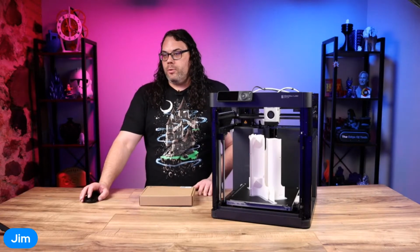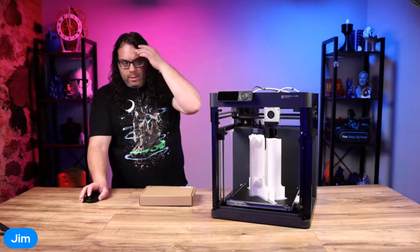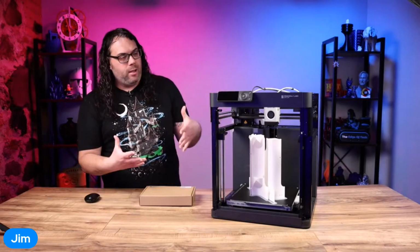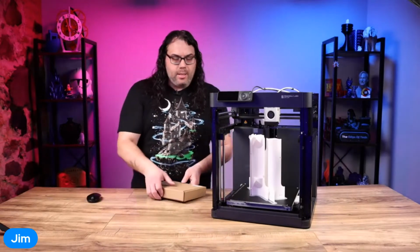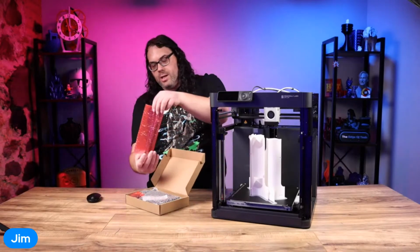Yes, pressure advanced calibration. Yes, it does not have LiDAR. So it has vibration, pressure advanced, all the good stuff, just like the X1 did, but not LiDAR. Okay, here we go. In this box, we got some stuff. I showed these yesterday on the stream.